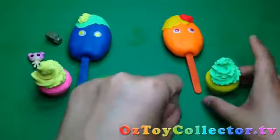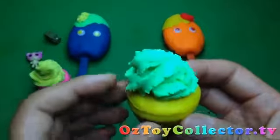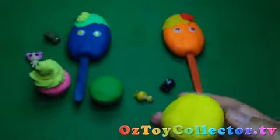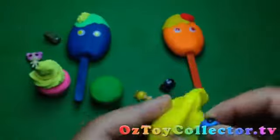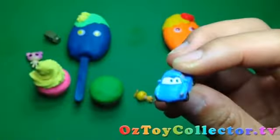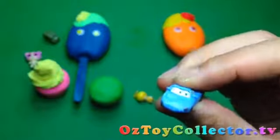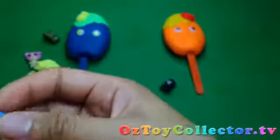Let's open the green and yellow cupcake. I think this frosting looks absolutely too real. It looks delicious. Let's see what's inside. It's Sally Carrera from Cars. One more car. Now we have 1, 2, 3 cars. And they're all cute and squishy.